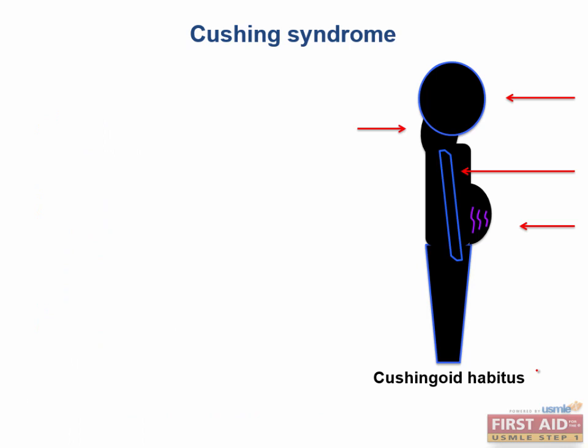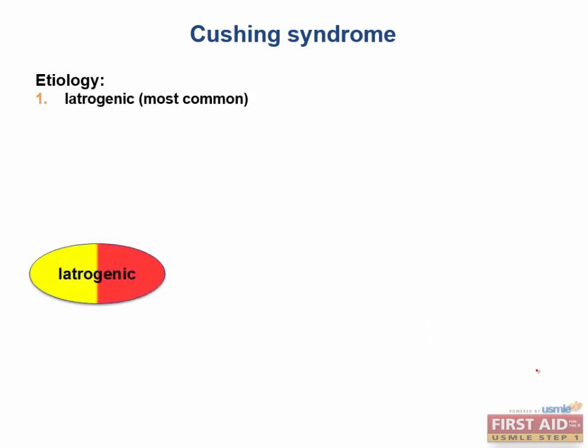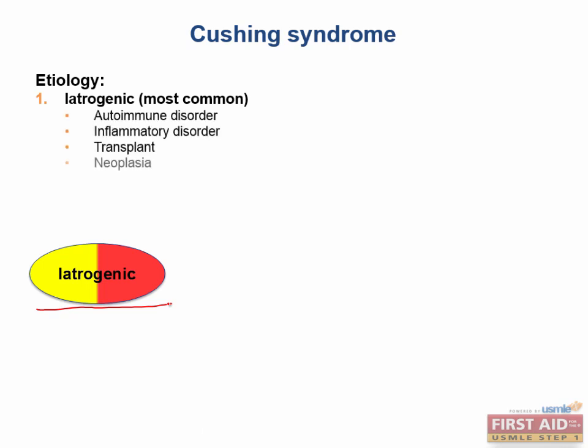So, what causes the hypercortisolism that leads to Cushing's syndrome? As we briefly talked about in the physiology section, Cushing's syndrome is usually iatrogenic. That means that the Cushing's syndrome that we usually see is due to the effects of these wonderful multi-purpose prednisone pills that are prescribed for just about every autoimmune disorder ever. You should suspect iatrogenic Cushing's syndrome if the patient has a history of medication for autoimmune or inflammatory disorders, transplant, neoplasia, or severe asthma or allergies.